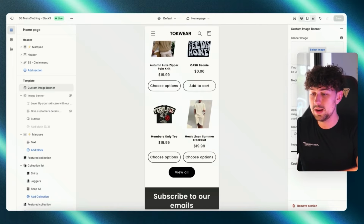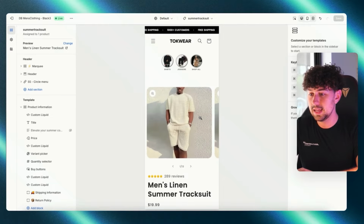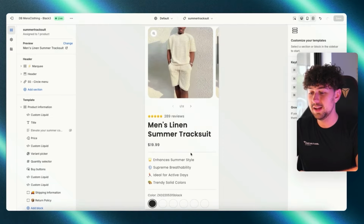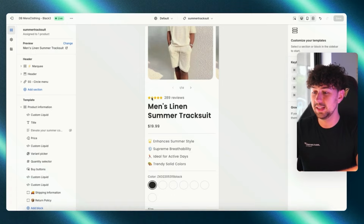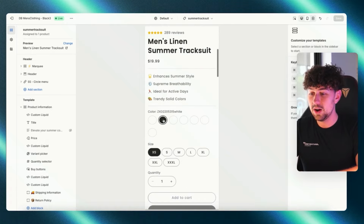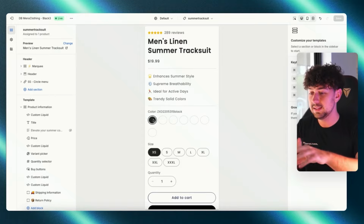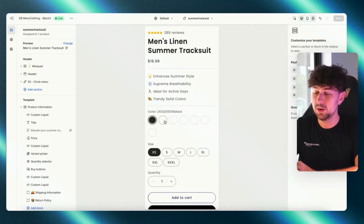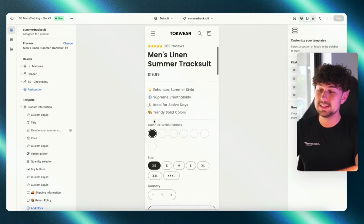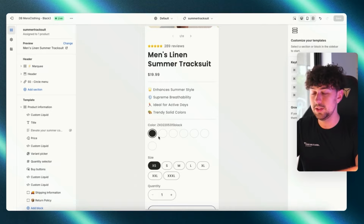So if we just click one of these random products here, you can see that this men's summer tracksuit, you can see the product images that it comes with, but it also has custom elements to it too that are completely built out, like this review section right here, these emoji little selling points. They also have color swatches, and my variants aren't set up correctly right now, but if you set up your variants in here after you import it with their supplier, you'll be able to set custom color swatches here. So instead of it just saying blue, green, black, they actually have a little color bubble that you can customize, and this increased our conversions actually quite a bit.